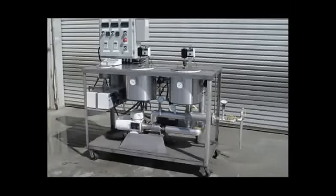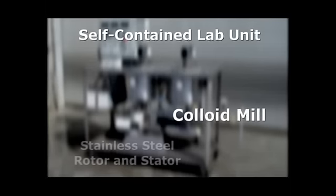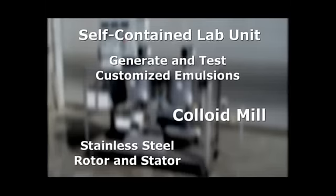VSS also has laboratory emulsion mill plants, a self-contained unit made up of a heavy-duty steel cart with locking casters. The lab mill uses a colloid mill with a stainless steel rotor and stator to match the production-sized emulsion plants. Lab mills are used as a pilot or testing method for your emulsion formulations, but on a smaller scale.